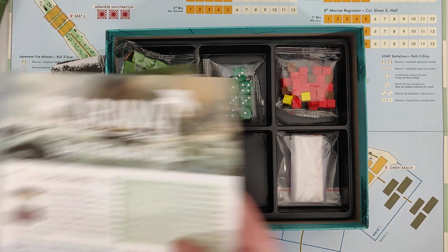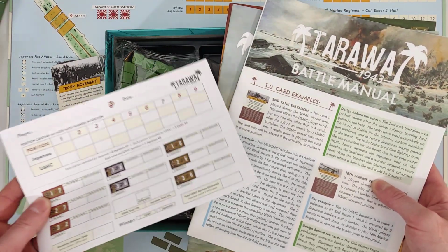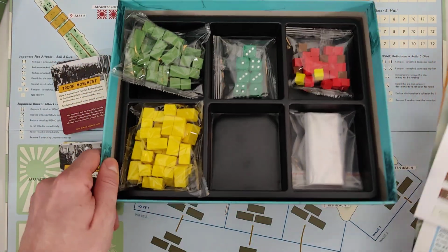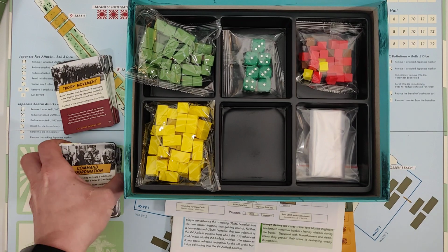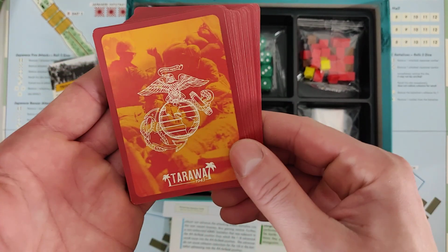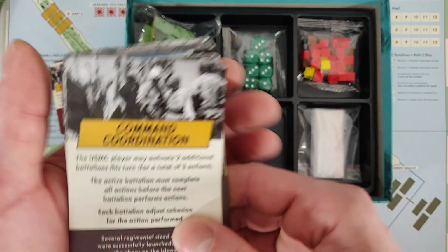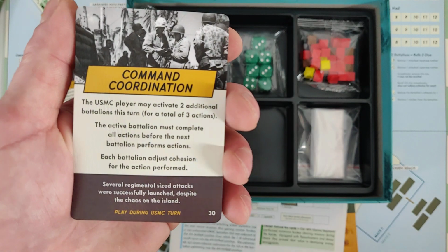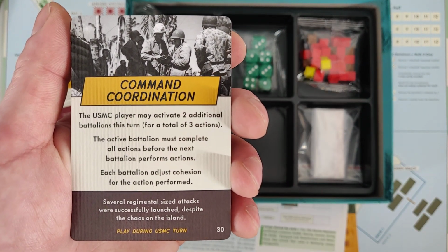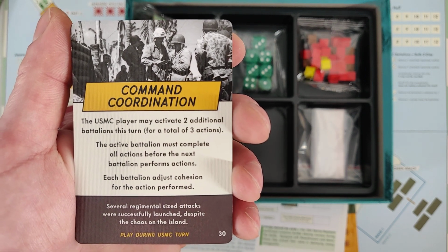So anyway, guys, this is what you get in Tarawa 1943, and now it's time to take a closer look at each of the components. So let's start by looking at the cards, and we're going to look at each and every individual card. These are our United States Marine Corps cards, and I'm going to show you the card, give you a moment to pause the video if you want to take a closer look.